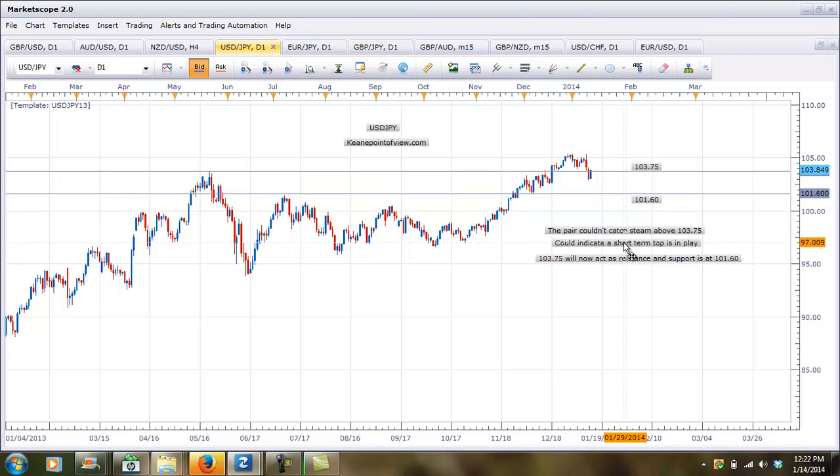Can't really find a finger right now for this pair. We have a drift. Could see a push down. I would think we could see a push down to the 101.60 or 101, which is actually the 55th in this move in the short term.